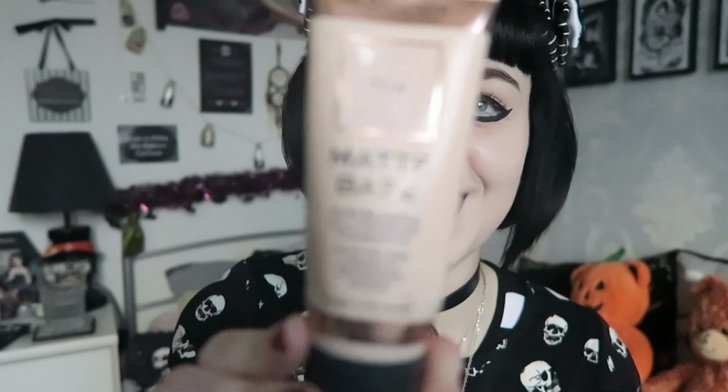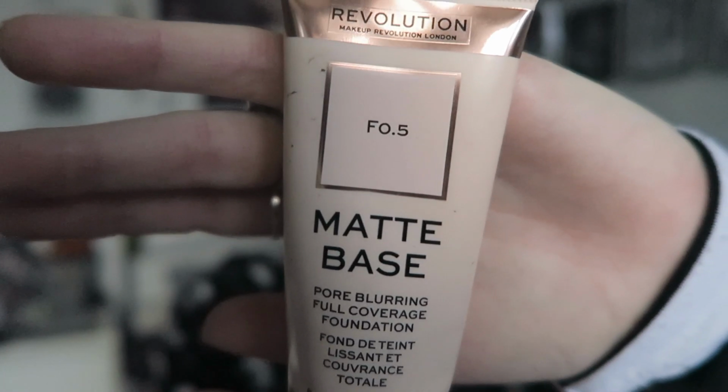This is called the Revolution Matte Base Pore Blurring Full Coverage Foundation, so that's the name of it there. And as you can see, it's in the shade F0.5. Now, for their other foundations, they have brought out F0.01, which is a lighter version of this and more neutral or yellow toned. So I prefer neutral foundations. I hate yellow foundations because they just don't match at all. This one is very, very pinky. So it definitely pulls cool toned and pink.